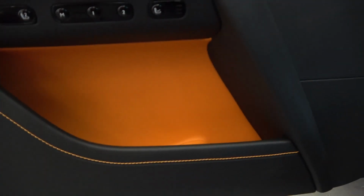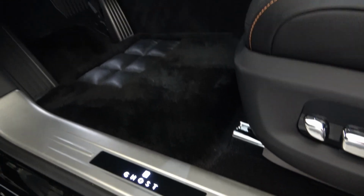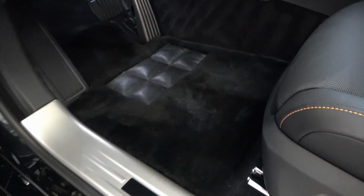You have, whoa, look at this. Wow, this is bright orange. And let's move in here. Let's see what we have here. First of all, you see Ghost illuminated right at the bottom. The lambskin floor mats. These are super, super fluffy and comfortable.